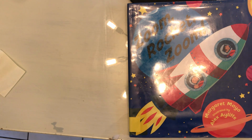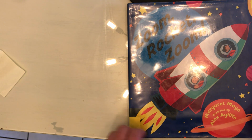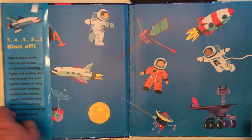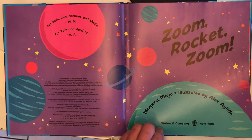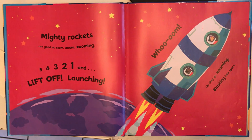The story again is called Zoom Rocket Zoom, and it's written by Margaret Mayo and illustrated by Alex Aliff. Zoom Rocket Zoom. Remember, this is the title page.